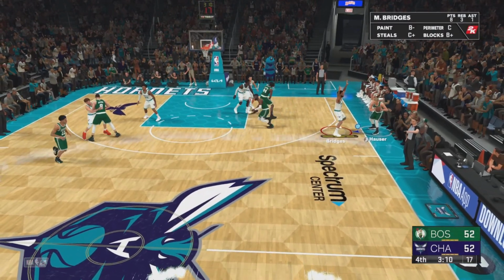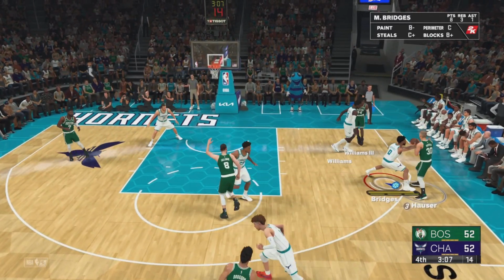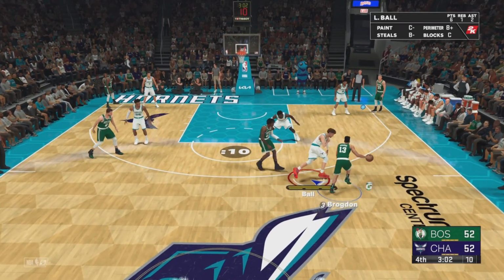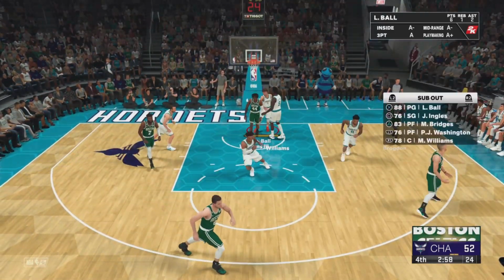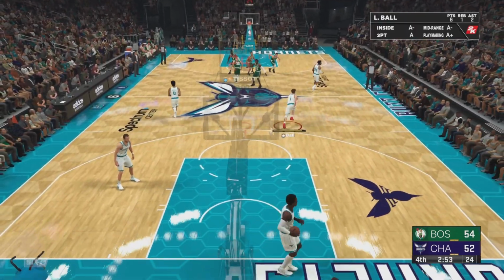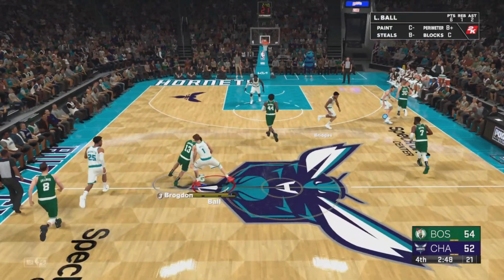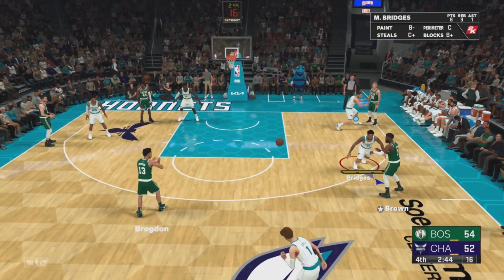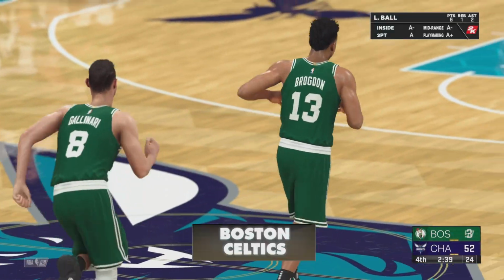Here we go. Williams. Hauser. Brogdon. Jones. Williams with the bucket. Celtics have a lead. Pass to LaMelo, but it's solid. Brogdon. LaMelo went a little too far, and now they might pay the price. And the three.